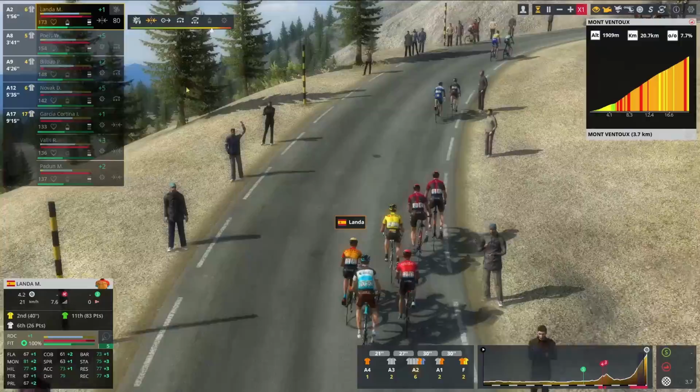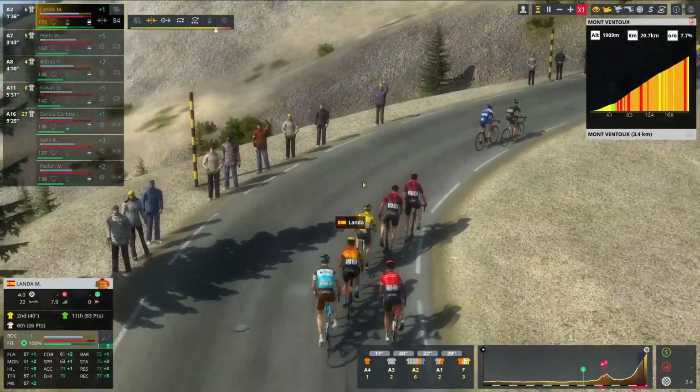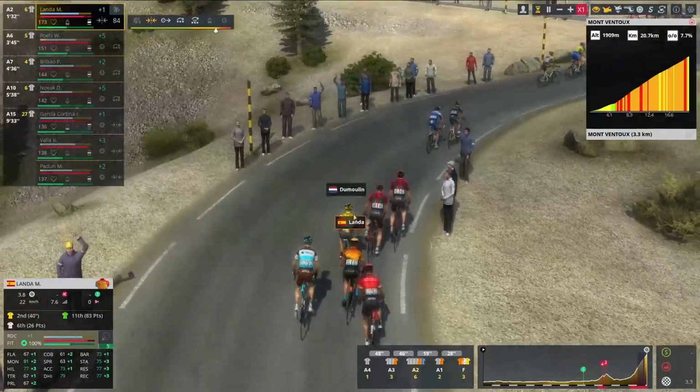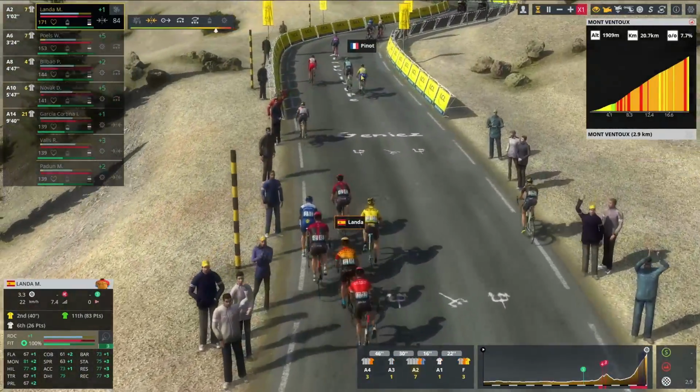Let's try and conserve some energy with 4k to go. We are now struggling. We're running out of yellow very, very quickly here. We could be in a bit of trouble. So 3k to go then, guys. And we are about to crack, I think, I'm afraid.